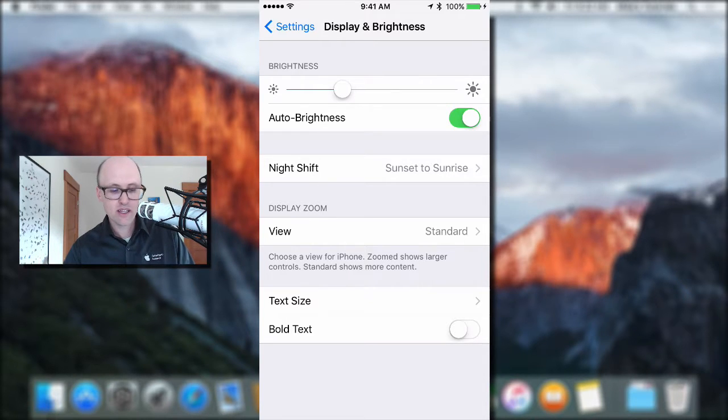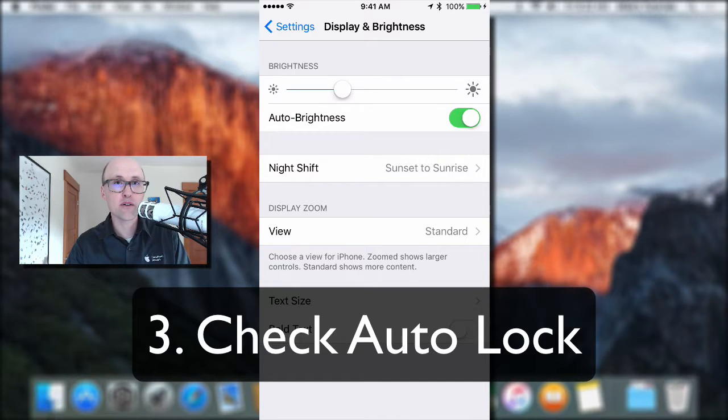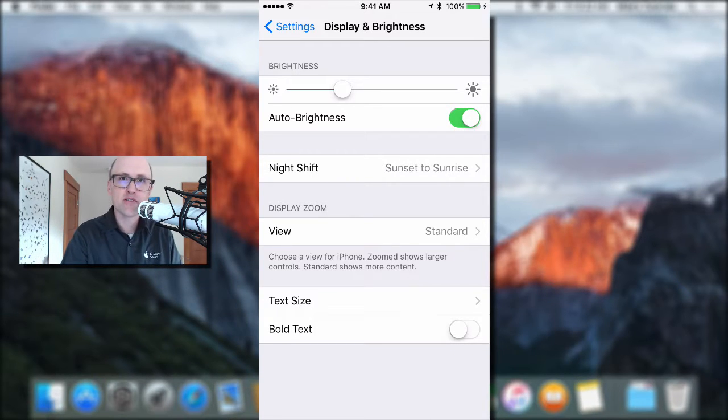Okay, let's move on. Check your Auto-Lock settings. I see this a lot, especially on the iPad, where that's the setting that says how long the device should wait until the screen turns off. One thing to do is to get in the habit of just locking your device when you're done with it instead of just setting it down with the screen on. But if that's not an easy habit to form, then check this out.